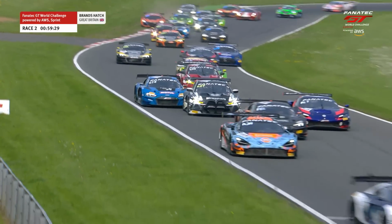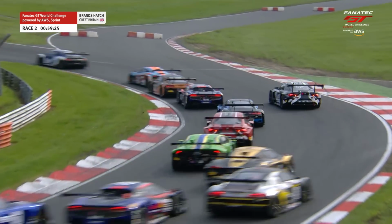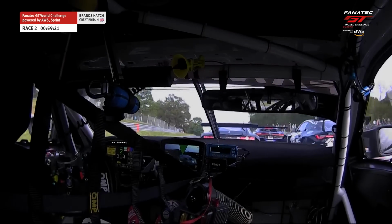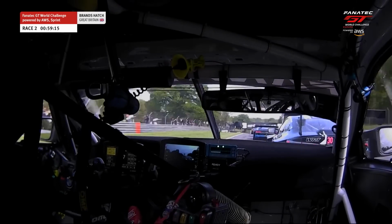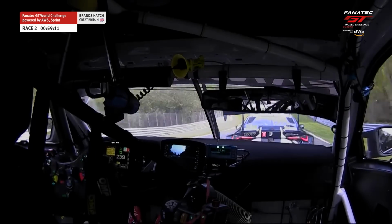Yes, and for Boguslawski, he's made up a position not because he did anything good, he just kept out of trouble. How trouble was carried on ahead of him. But Maxime Martin almost managed to get his BMW between the two bodies. And again, a lot of hip and shoulder as the cars exit out of Surtees on to Pilgrim's Drop, then all the way down to the very bottom, then the climb up to Hawthorne.